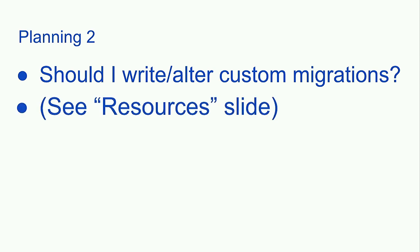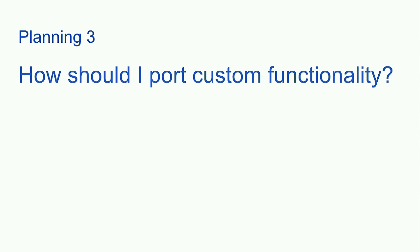And for more information on custom migrations, I have a resources slide that you'll be able to look at once I publish these slides. There's a good blog post there on how to do it if you want to look into that. And then also, what do I do about my custom functionality? Port it, basically. That's one thing where I can't just wait for someone else to do it, the API and whatnot. But I expected that, so that's normal.